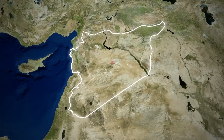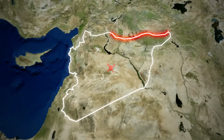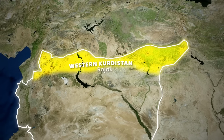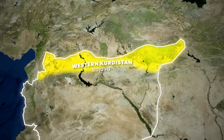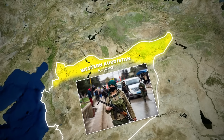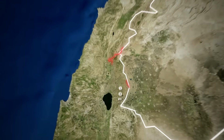Since independence, the northern and southern borders have had some conflict in regards to territorial disputes. In the north of Syria, along with the border of Turkey, these areas are sometimes called Western Kurdistan or Rojava, and they are heavily administered by the Kurdish community that has some level of self-proclaimed autonomy from the rest of Syria. Otherwise, at the tri-point with Lebanon and Israel, they have the Golan Heights dispute.